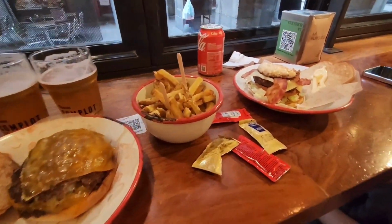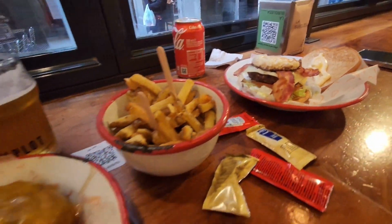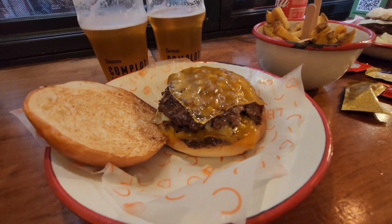And when you're ordering from here, definitely get the club. That looks delicious. I ordered the triple, and that looks like it's plastic. So that restaurant was actually pretty good. Even though mine didn't look so good, it was actually quite delicious.